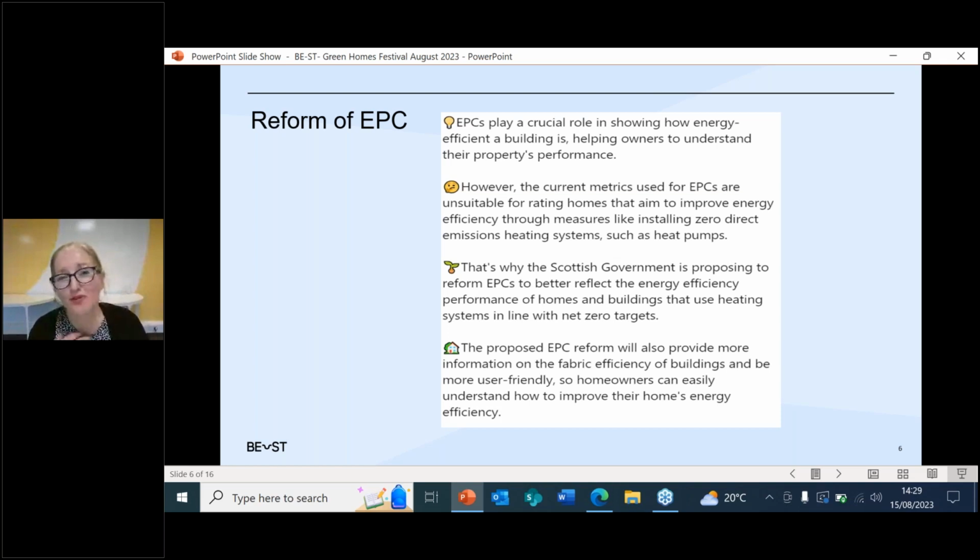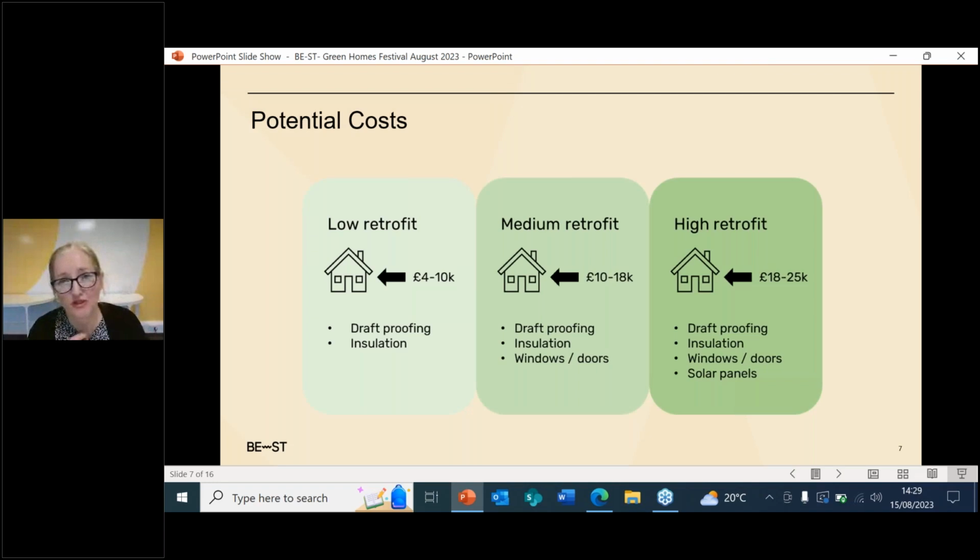But yeah, we've also done some research around the potential costs around retrofit, and this is based on a 3-bedroom sized house with a low, medium, high retrofit.